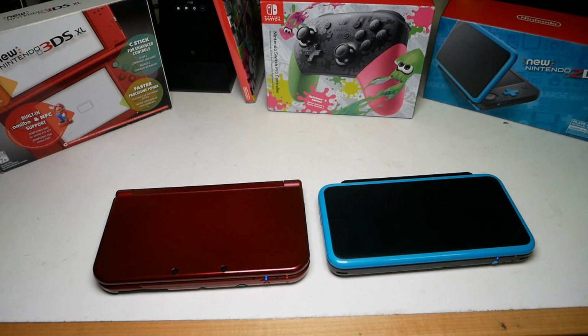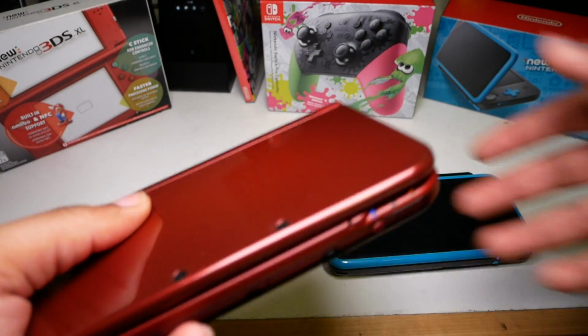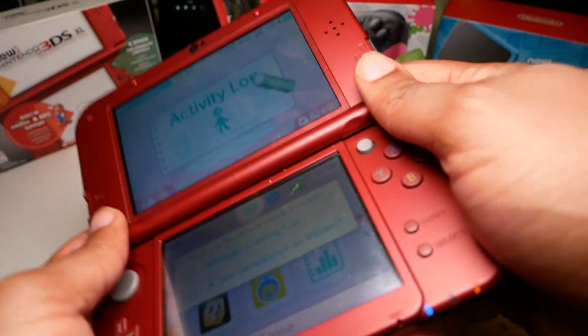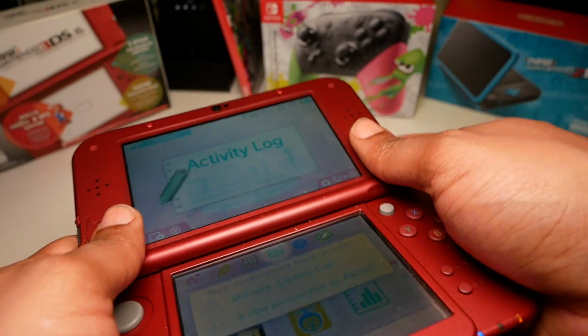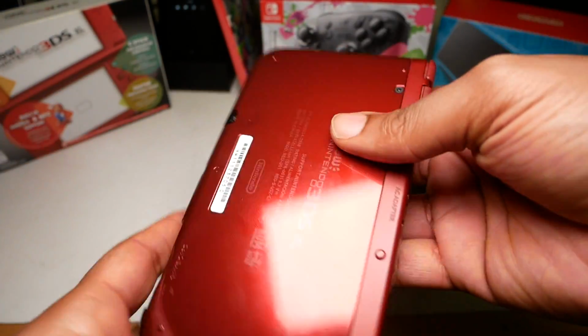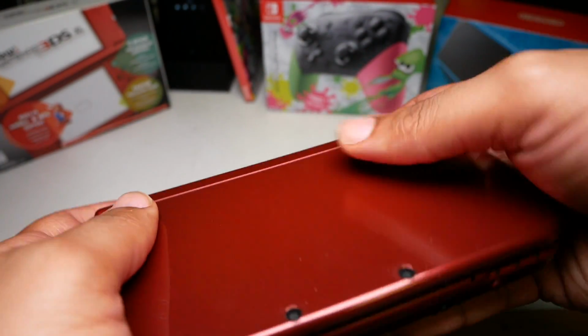Now, if we're going to talk about which one feels more premium in the hand, I gotta go with this one. This one just feels so much better aesthetically in the hand. It's got that heft to it. It's got that glossy finish, which is a fingerprint magnet, but it is an amazing console in the hand. I really love it.